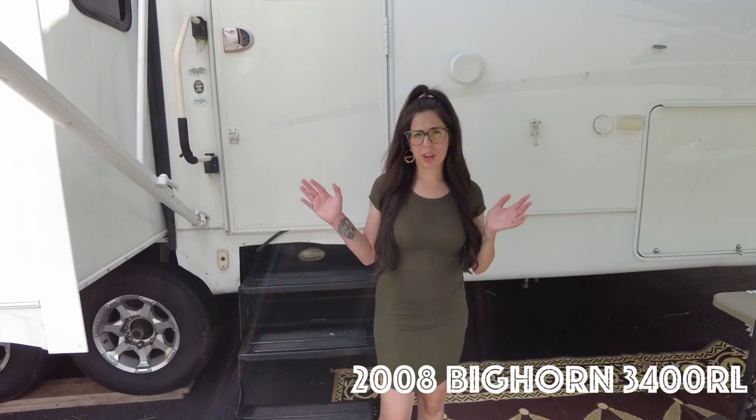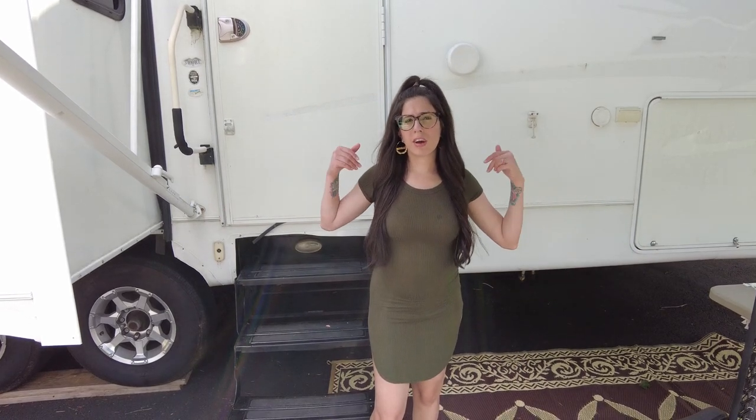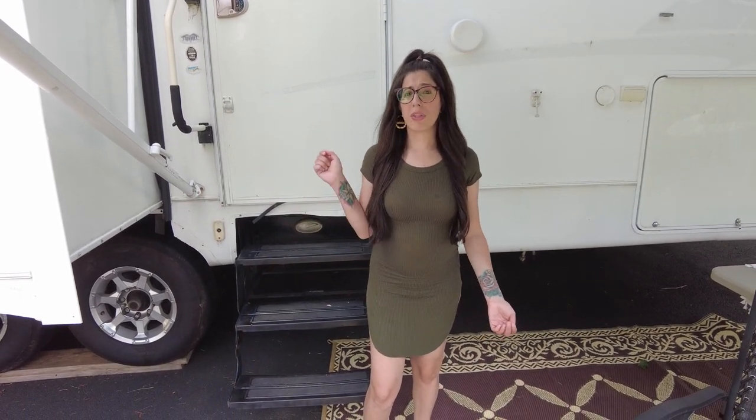About 35 to 38 feet long, not exactly sure, and it is a fifth wheel. This RV is like a dream come true for us. We have always wanted to get an RV and renovate it into a tiny house, so that's what we did. And the inside, we completely changed everything, so I'm really excited for you to see it. This is right now our home away from home.